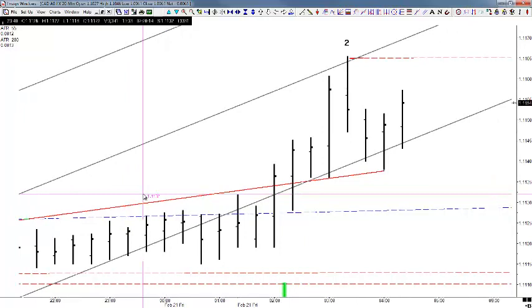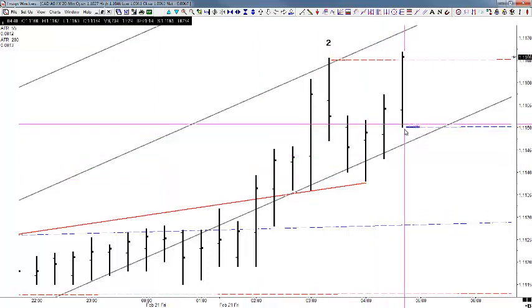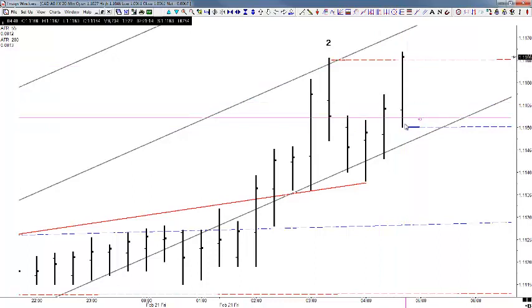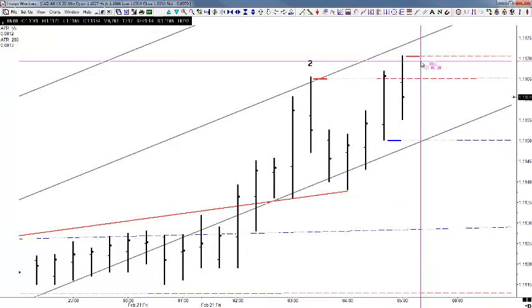Come down. You can mark it here. You can mark it here. You can certainly mark it here. Open near the low, close on our high. But now we've got a narrow box. And as I get closer and closer to my profit target, I'll get more aggressive. I've got a narrow box.